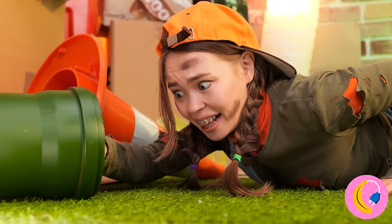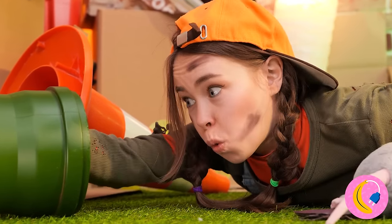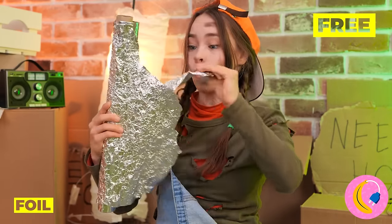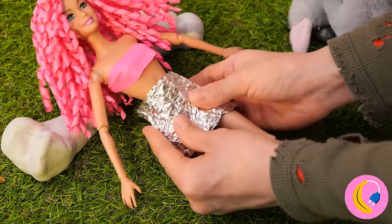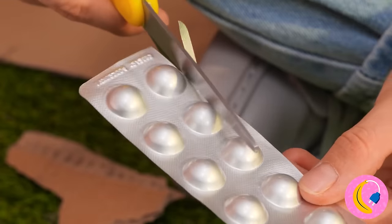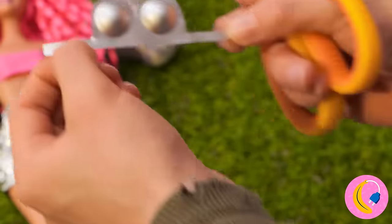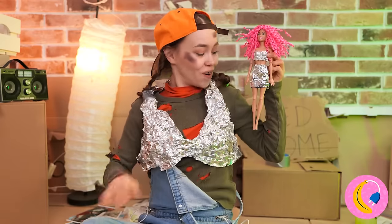You're gonna need some clothes, too. What do we have to work with? Ooh, tin foil, and lots of it, too. Rip off a piece and make a skirt. Now cut up some plastic bubbles for a brand new bikini top. A little more foil, and look at you.